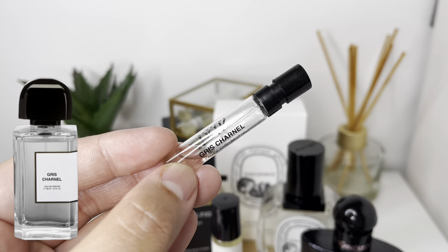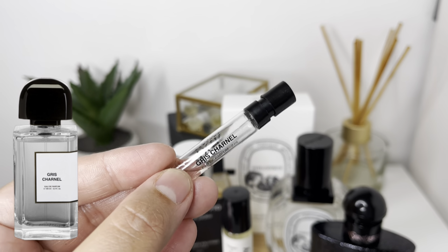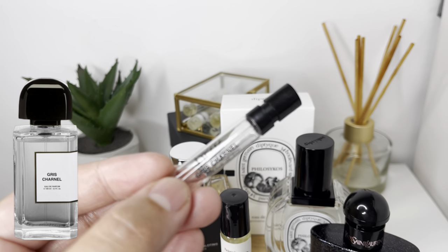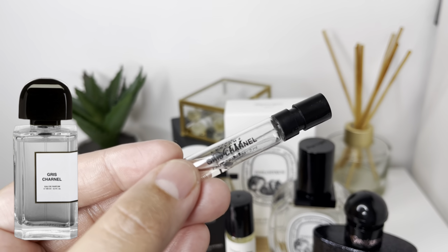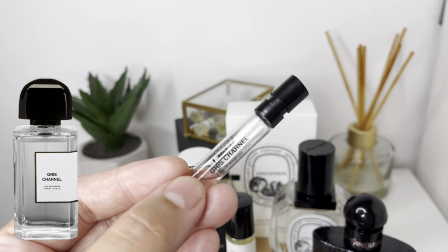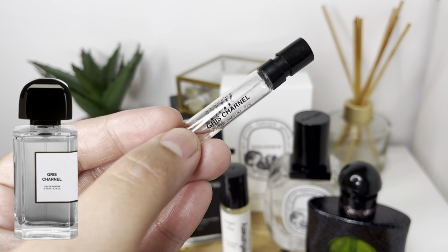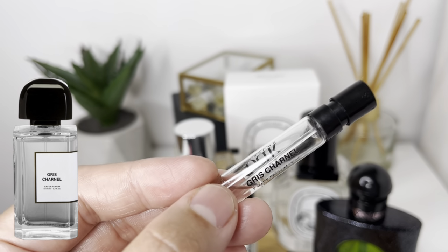A lot of people describe this fragrance as being really beautiful, really sexy, and it is. I have to agree, it really is, but as a scent, I guess I wasn't really that familiar with the notes. I wasn't familiar with fig. This was the first fig fragrance that I tested. I didn't really know how I felt about it.